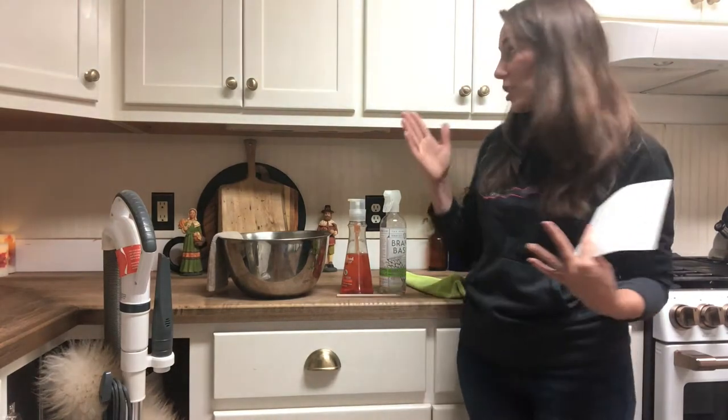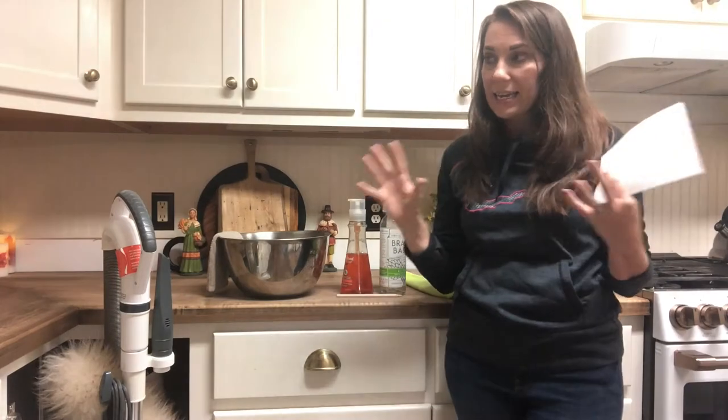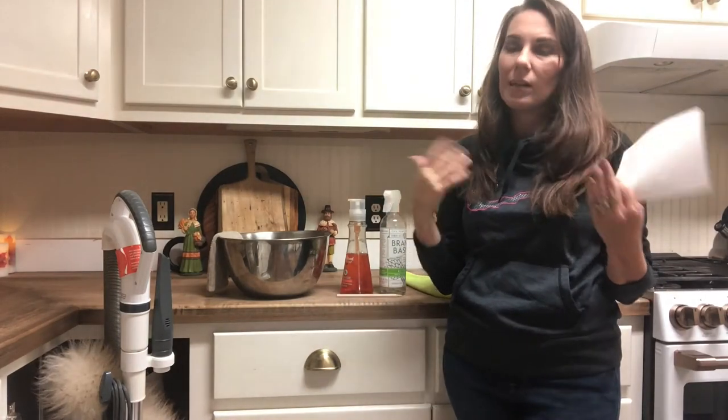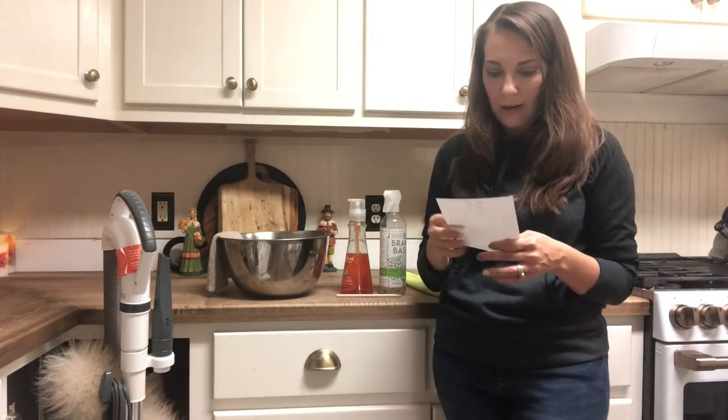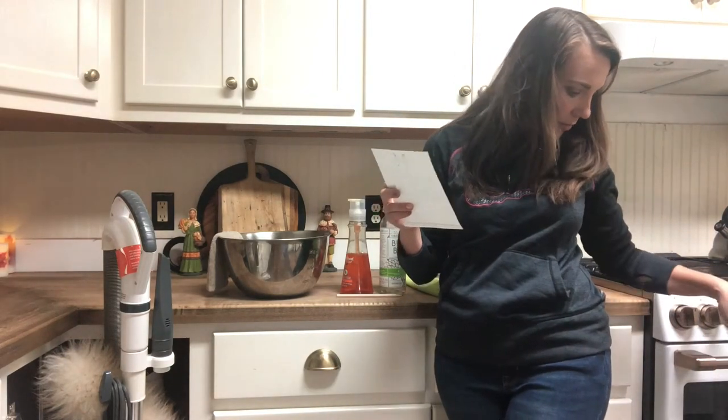And I keep forgetting, so this is the old backsplash. And so I'm just gonna wipe it down. It's stained and it's dirty in certain places, so it's not gonna come completely clean, but that's okay. Just gonna wipe that down. I'm also going to vacuum the floor and shake my rug out.